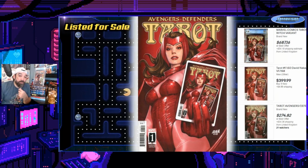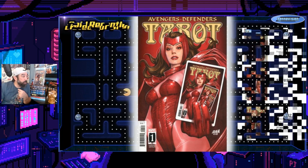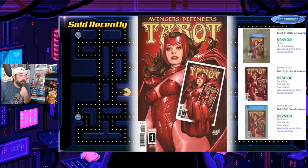But this 1 in 50 is one that slipped past the goalie. And yeah, one of those ones I regret missing. But when we look at what actually sold recently, again, I got 3 copies sold. We got a 9/8 CBCS that went at auction for $269. That's not too bad. I could be in on that price, as well as the CBCS 9/8 down below for $225 buy it now back in August. Those things, that's too bad.